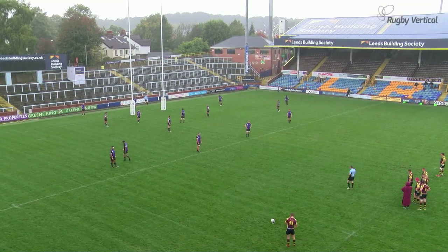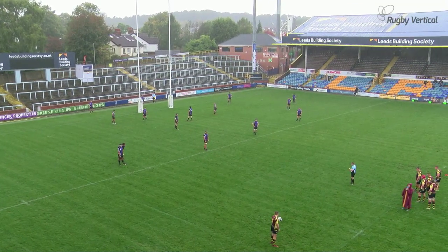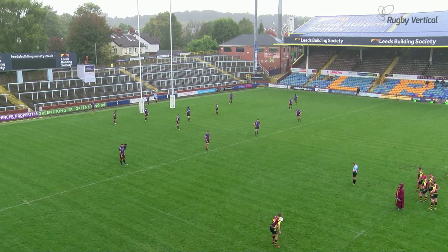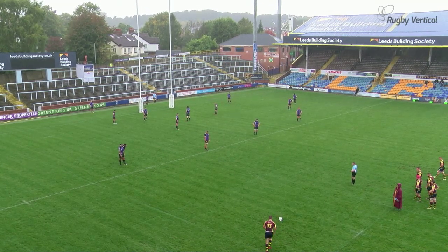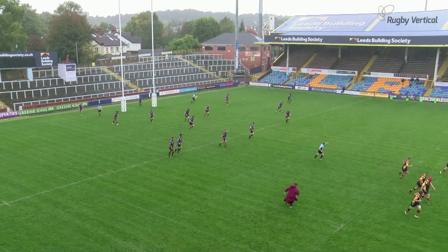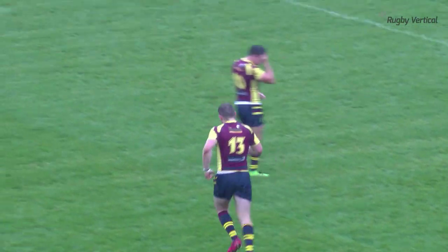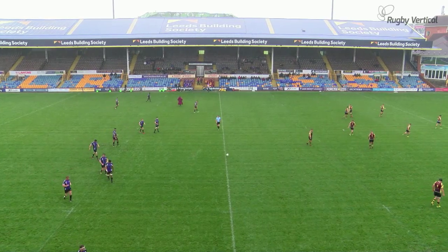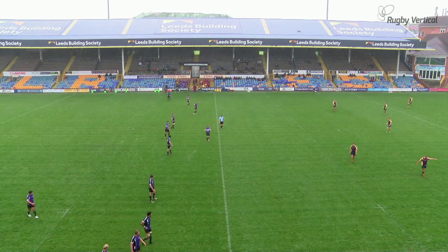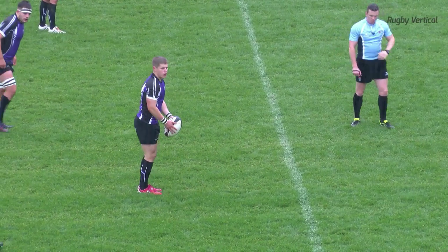So Morgan, this to take the lead to 7 points. Sends it on its way into the heart of the goal, and Cardiff lead by 7. 10 points to 3 they lead. 5 points coming from the boot of Thomas Morgan. So 10 minutes to go in this first half. Leeds 3, Cardiff 10. Still a long, long way to go.